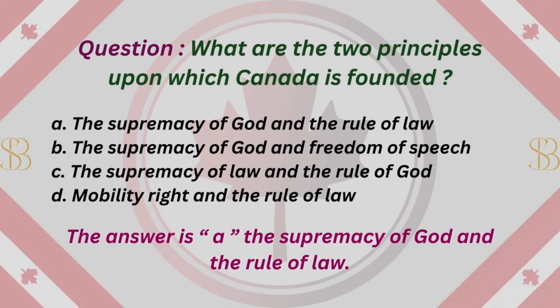Question: what are the 2 principles upon which Canada is founded? A. The supremacy of God and the rule of law. B. The supremacy of God and freedom of speech. C. The supremacy of law and the rule of God. D. Mobility right and the rule of law. The answer is A. The supremacy of God and the rule of law.